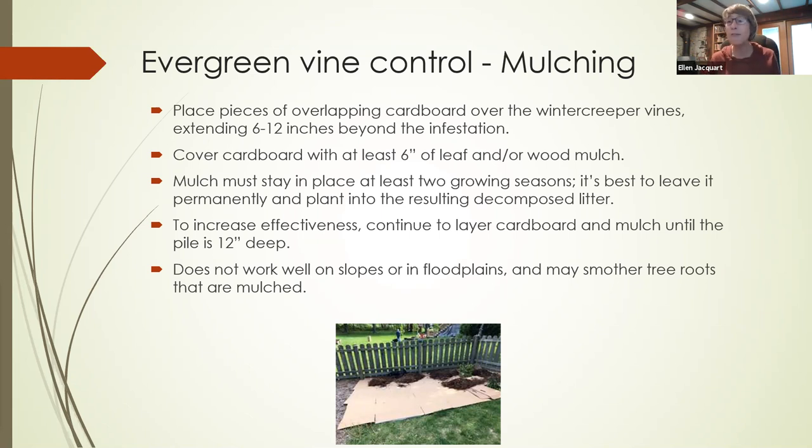And this is important too. Often winter creeper is growing in and around trees in front yards. If you put this much mulch over where tree roots are, you are going to negatively impact that tree. So it's not something you want to do where there are tree roots.